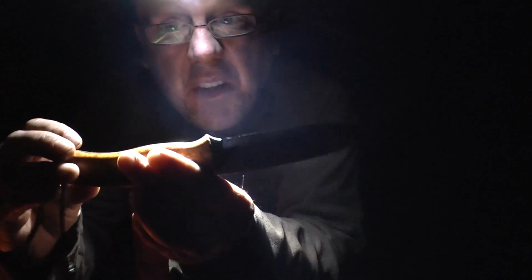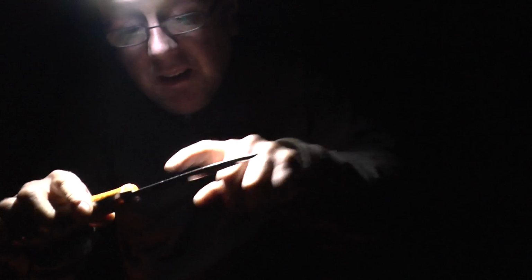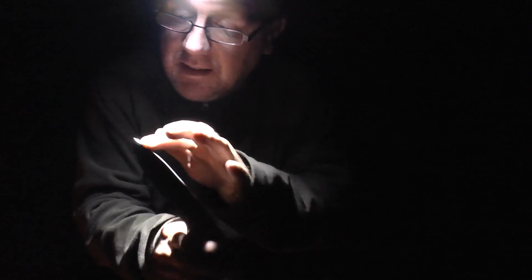So now that blade is lovely and protected, it won't rust overnight. Because I tell you what, it is high carbon steel. It's a funny metal, because it will rust virtually in a few hours. You'll get surface rust on it if you're not careful.